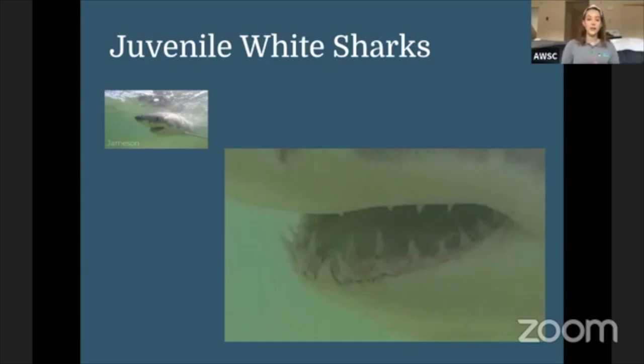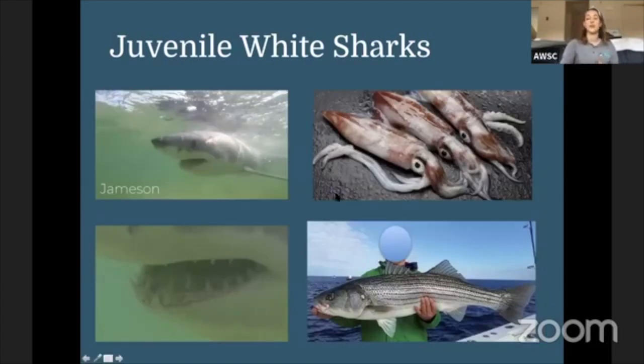With that, these juvenile white sharks eat things more like squid and larger species of fish like sea bass. And those teeth are more specialized for capturing and grabbing onto that certain prey item. And then when they get older, they can upgrade to larger species of animals in our ocean.